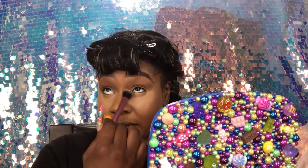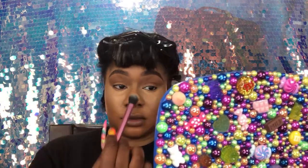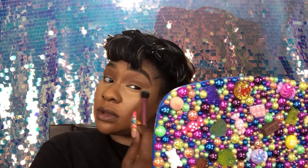The key is making sure that your concealer is dry. Not dry, but almost dry. The drier it is, the more coverage you have, and I love coverage. Okay, so this is what we have so far. I'm gonna contour my nose in a second. Whatever's left, I'll just tap right here. Your foundation brush is gonna be your friend. Make sure you use her to blend it out.